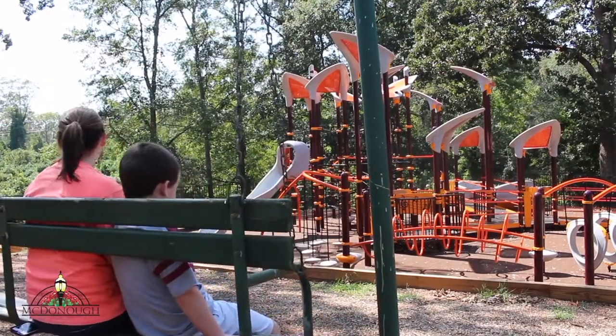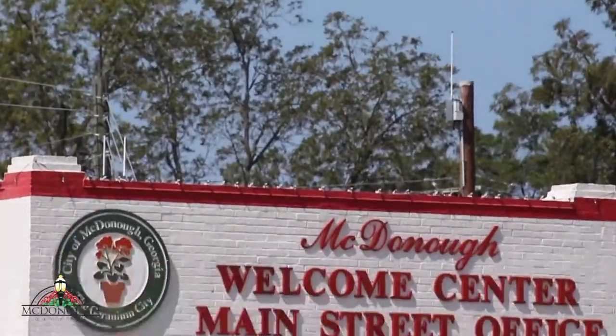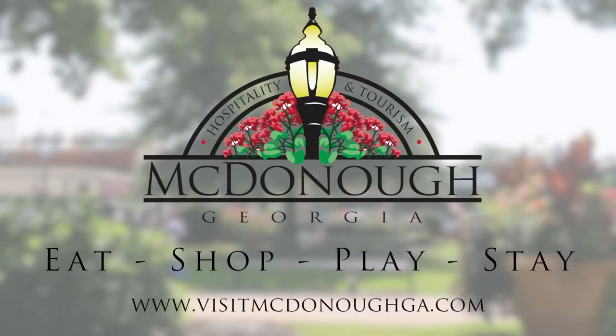And a place to remember. McDonough, Georgia. Conveniently located off of I-75 south of Atlanta. Come visit us and eat, shop, play, and stay.